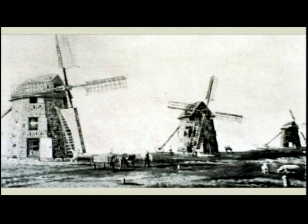This is the windmill in Nantucket. It sits on a ridge that had 4 windmills on it. There's only the one left. It was bought in the 1890s by a well-to-do summer resident and given to the Historical Society. There it is.